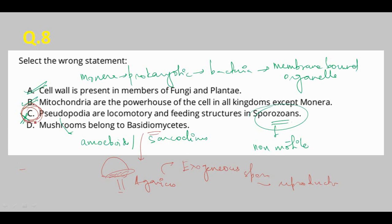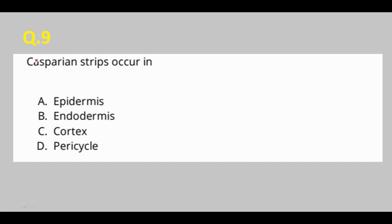Pseudopodia, locomotory and feeding structures in sporozoans is a wrong statement. Next, Casparian strips occur in epidermis, endodermis, cortex, pericycle. For this we need to look at the diagram, so I'm just going to draw the diagram so that we understand it properly. This is the diagram from our NCERT textbook. I'm going to label them all.